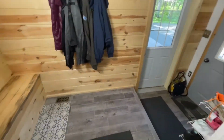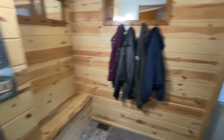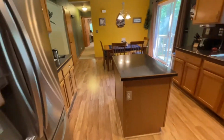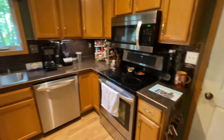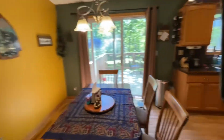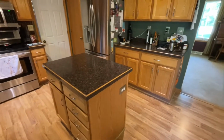So you come in the entryway. This is really nice. This was an add-on, tile, place to put your jackets, door coming in from the 2-car garage, and come into the kitchen. They have updated the appliances in the last couple years. Did a nice backsplash. Nice LG appliances. Little dining area here. Nice fridge, got the water in the door, dishwasher.